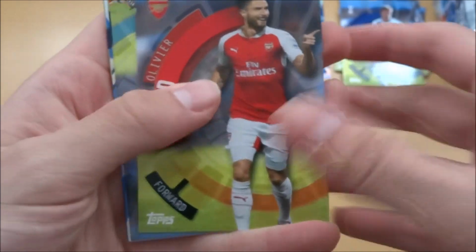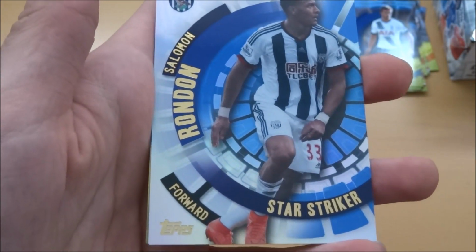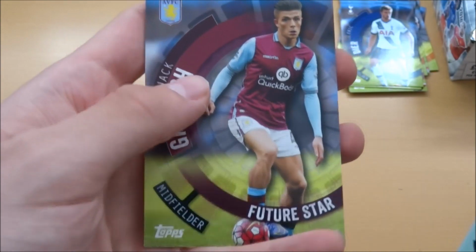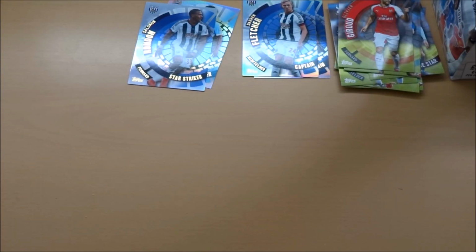In this next pack, we've got Giroud, Delaney, Mitrovic, Salomon Rondon, star striker of West Bromwich Albion, and Jack Grealish, future star. That's a nice pull there. And Jack Grealish, I really rate that guy. Not having the best of seasons with Aston Villa due to injury problems and due to his smoking habits.